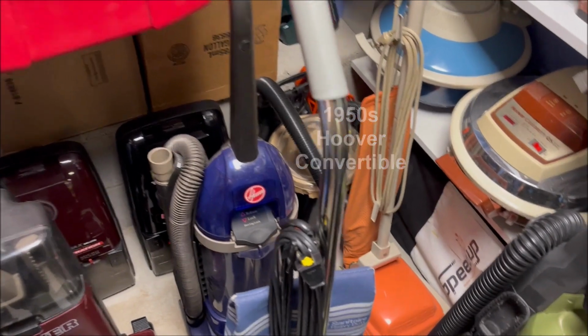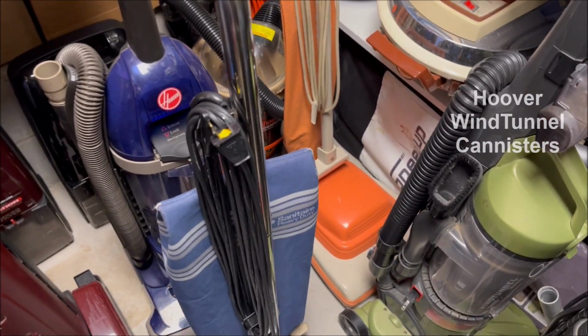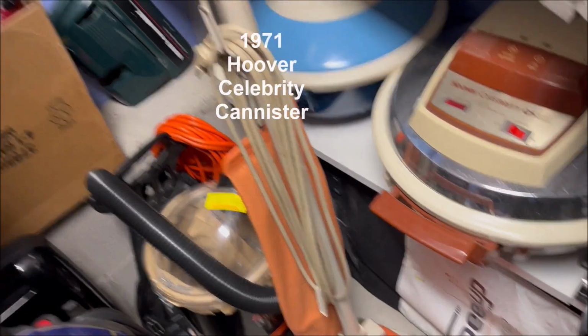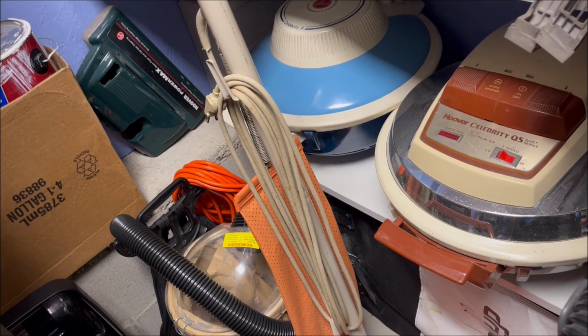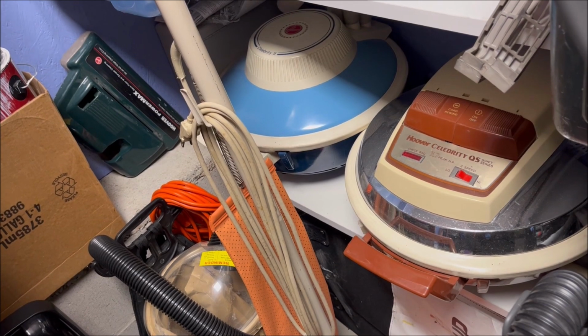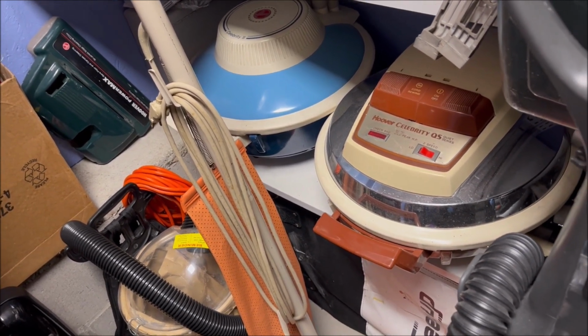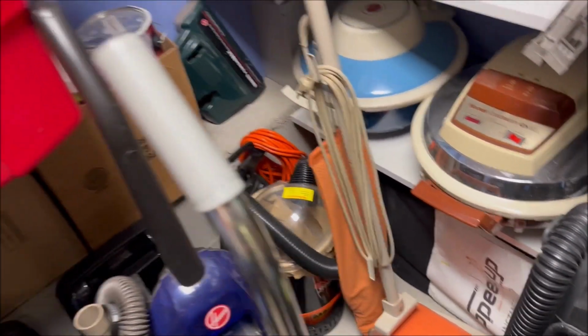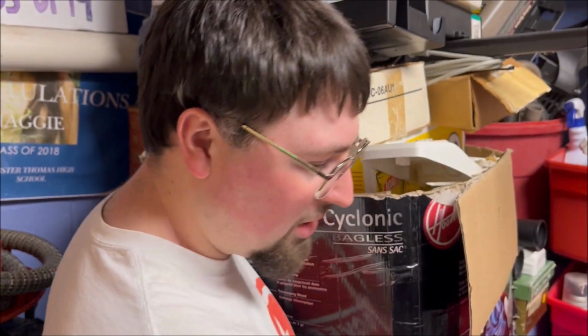And then I have a couple more over here. Those are some wind tunnel canisters. What is that one right there, the blue one? It looks like something out of the Jetsons. It kind of does. I think it's a 1971 Hoover Celebrity 2 canister. Wow. And then that's a Celebrity Quiet series. I love it. Those are my Hoover canisters right there. And I have a couple more over there, too. But these vacuums I keep in here are ones that I don't display, I just keep them in here for storage, basically.